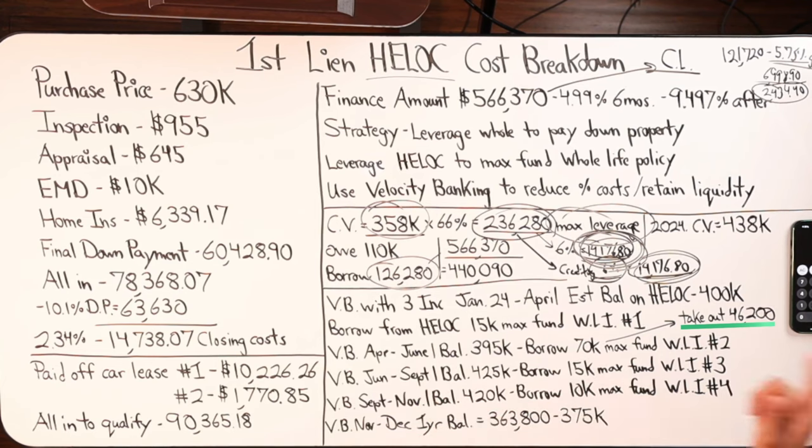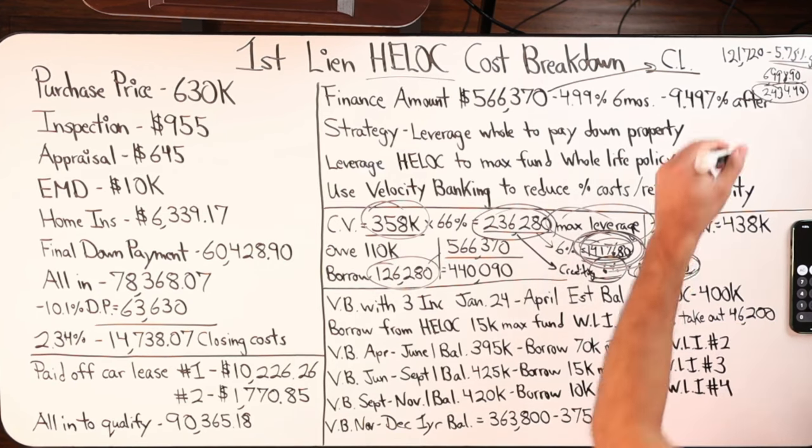the bank's money, to fund my own bank, the whole life insurance contract, to then pull out of the whole life insurance contract back into the HELOC. Why am I doing that? Well, I'm projecting this cost.